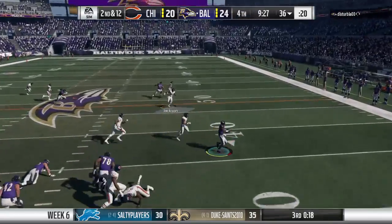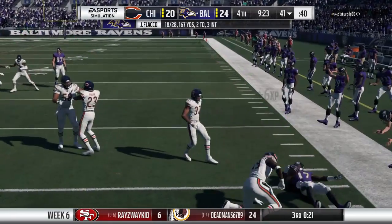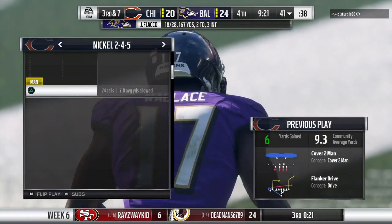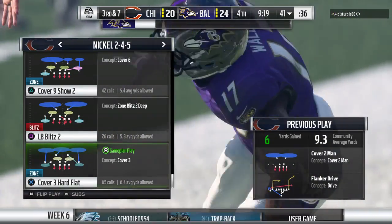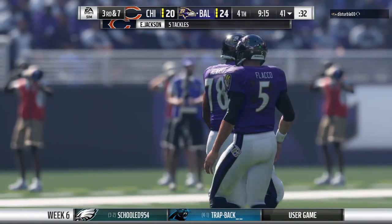Flacco here on 2nd down. Throw right side taken in by Wallace. And able to break one tackle, but then quickly brought down. But a nice little gain. 6 yards is the pickup, and that'll lead to a 3rd down.